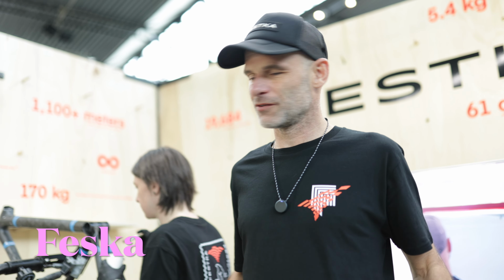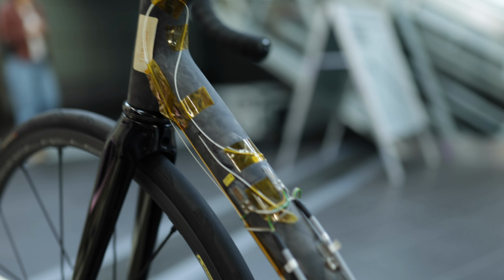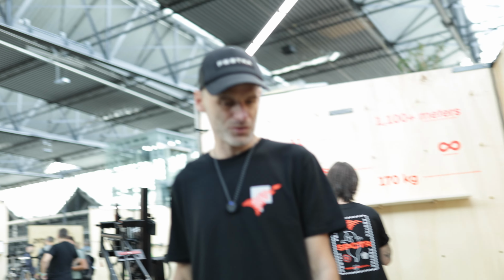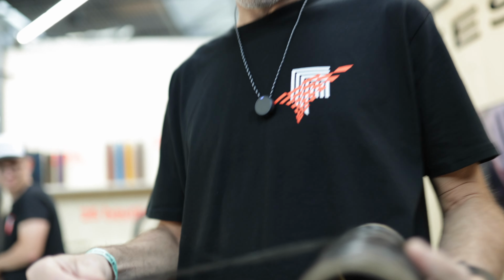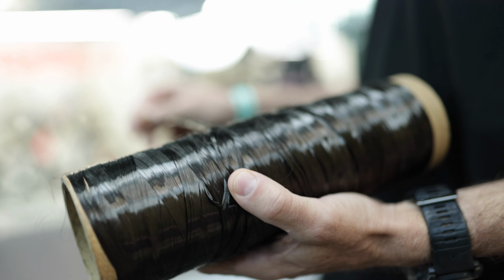Welcome to FESCA. We have a few things here. We have the bike, which is full of sensors. There are 68 strain gauges on it. We also have the optical cable leading into the structure of the material. With this bike, we can measure the deformation on those spots, like you can see here, or some kind of vibration, which goes into the bike. With that we can create a mathematical model of the frame, which gives us the data we need to transfer from this raw carbon fiber to a final bike.